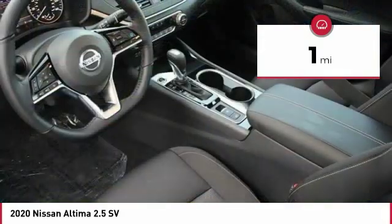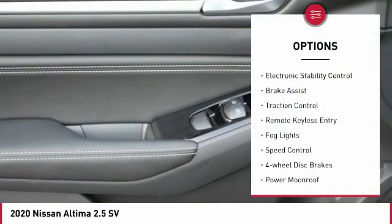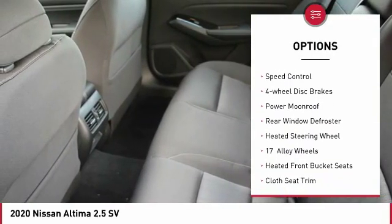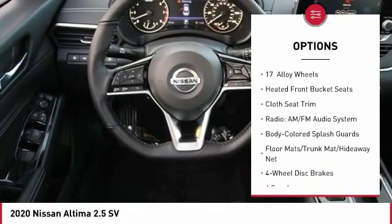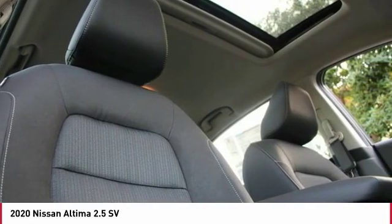This vehicle has less than 100 miles. Here are some of this vehicle's great options: electronic stability control, brake assist, traction control, remote keyless entry, fog lights, speed control, 4-wheel disc brakes, power moonroof, rear window defroster, heated steering wheel.